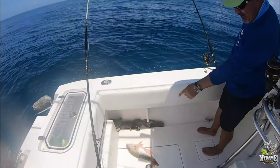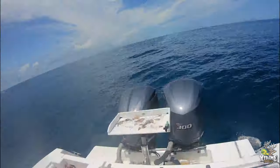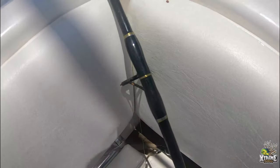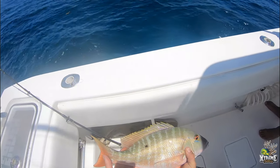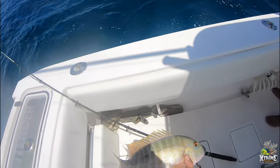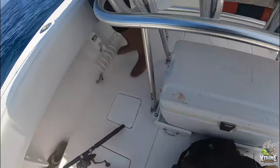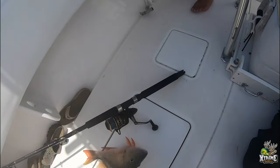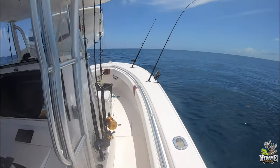Dude! And look where you got him, perfect. He was getting away. He wasn't going nowhere. Dude, holy smokes. We have been on them, on them. What a beautiful fish. Nineteen inches, baby. Come on. Woo! How awesome is that?